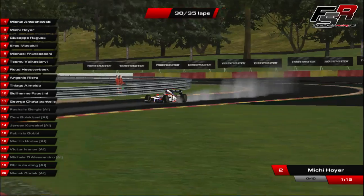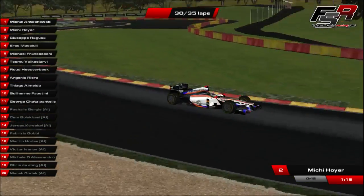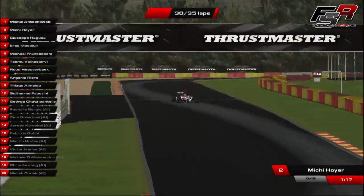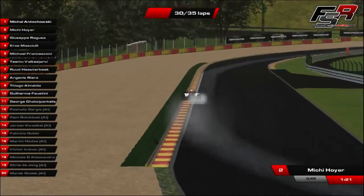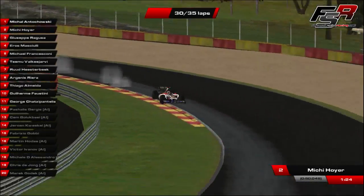So not a lot of drivers racing anymore. 11 drivers in this race. George Chatsipantelis is still in 11th place, 1 lap down on the leader. Faustini 1 lap down, and Thiago Almeida as well 1 lap down on the leader.